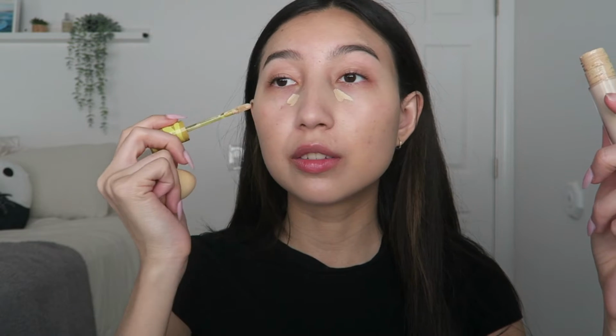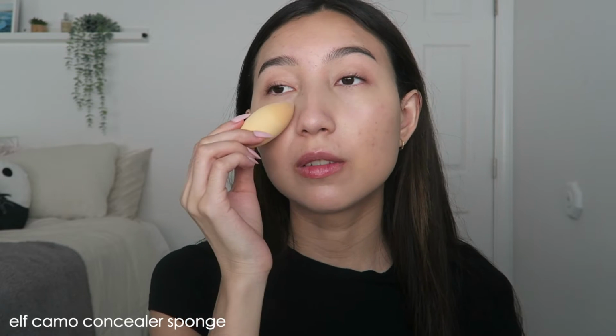Moving on to concealer. Don't even get me started on this. I love this. When I first bought it, I was like, oh, it's whatever, just a concealer, but I love this concealer so much. It's an eye cream mixed with concealer essentially. So I think it just works really well on a lot of different skin types and it just makes you look so awake. It doesn't look cakey. So I'm just blending that in with a sponge. This one is from e.l.f. It's their little concealer camo sponge and it's one of my favorites.